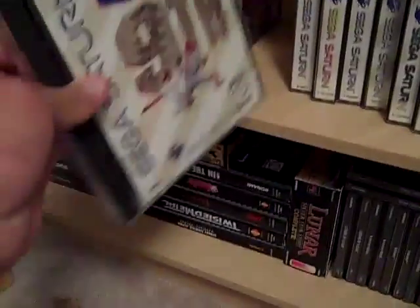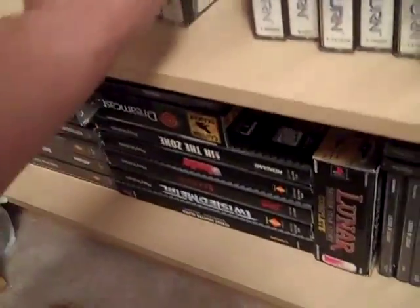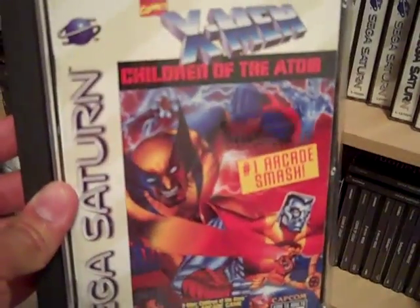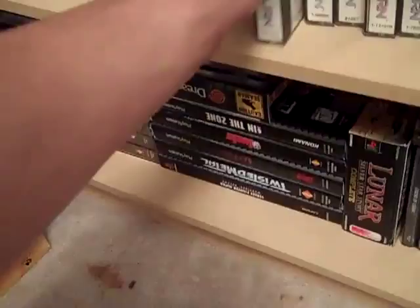Bottom of the Ninth. Again, this was given to me by my brother. It's a baseball game. I think it was also released on PlayStation. It's Konami. X-Men Children of the Atom. You may have seen this in my Tatsunoko vs. Capcom video. I'm glad to have that. Also released on PS1, but I heard that version kind of sucks.